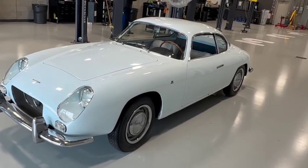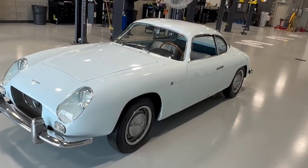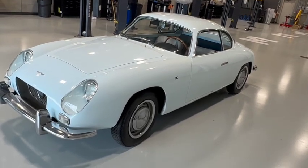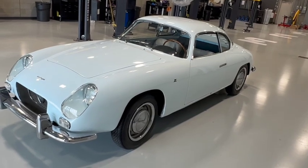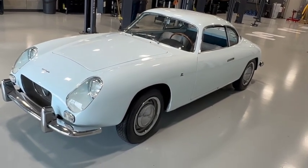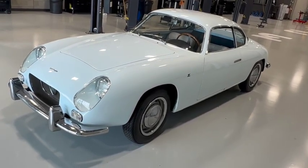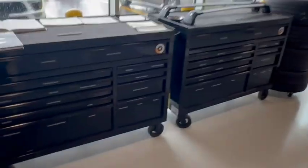So one of about 700 Zagato bodied cars on Appia chassis, one of about 300 GTEs, one of about 160 that look like this with covered headlights, and of the 160, one of 31 built on the Series 2 Appia chassis. And I really hope that's not too confusing, because it's kind of confusing to me.